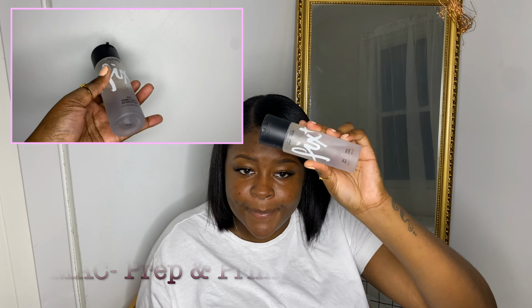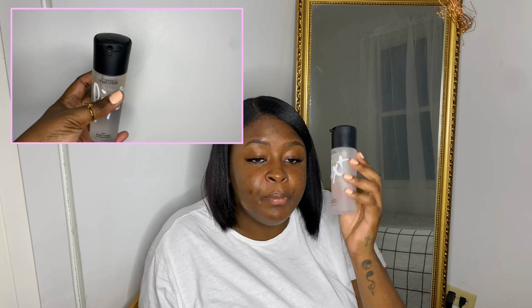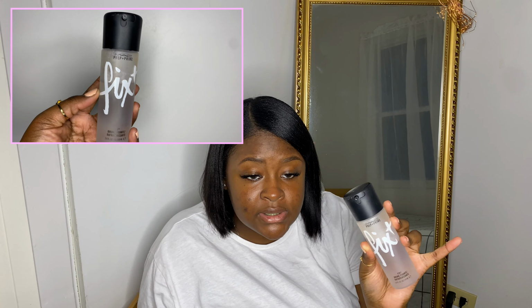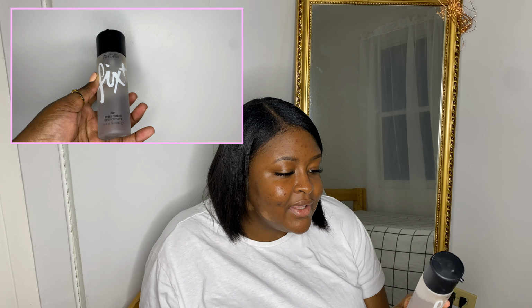There's no doing my makeup or my client's makeup without this product. MAC Prep and Prime Spray. This is by far my most repurchased beauty product and favorite product of all time. I've always had at least 2 of these at a time. If you like a dewy finish, you like your makeup to just blend properly, this is what you need. This is what you're looking for.